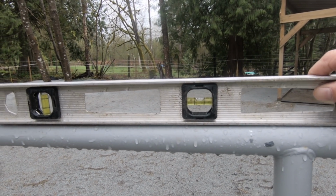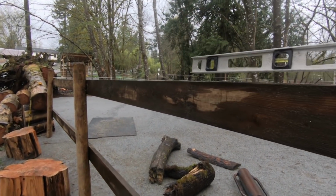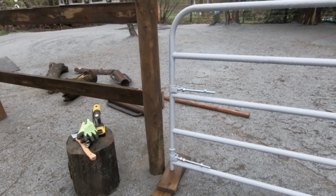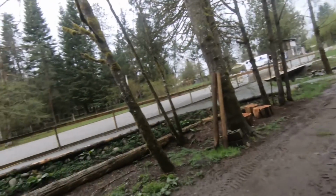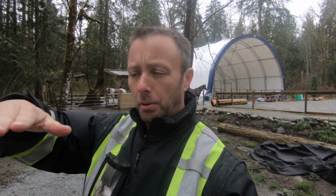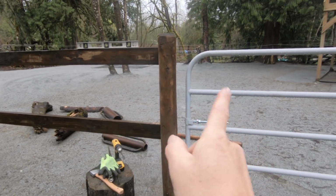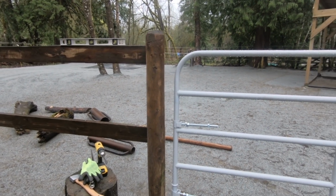There. And it is, right? Bubbles in the middle, that makes it level. Let's put that back over there for now. So I know that I now just need to figure out how much of a gap I want in here. Now you don't want a big gap, you want as small of a gap as possible to reduce the amount of leverage the whole gate has, because when the gate is on here, it's going to pull the post. It's going to pull this post this way from the top down. So the closer you can get the gate, the better. It's just physics at that point.